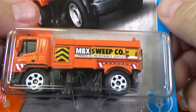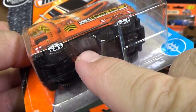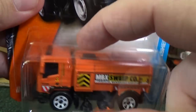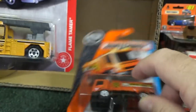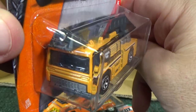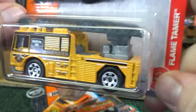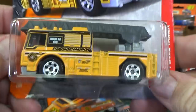MBX Swisher. It's like a street cleaner. As these things right here. See that right there? When you push that button, these things push up and down when you push on it. You have to take it out of the package. And Flame Tamer. This one been around for a while. I don't know if Flame Tamer was its original name. Yeah, it says Flame Tamer on the base.